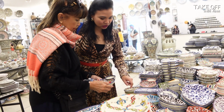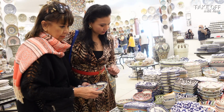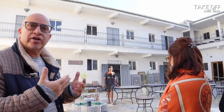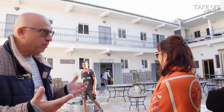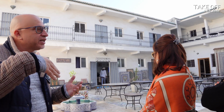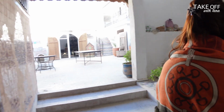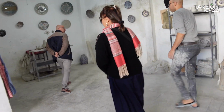This famous co-op is controlled by the government. Here they control the price, they control the artisans, they control everything. That's why we call it a co-op. That's why everybody, when they come to Fez, they come to this place. And everything is handmade. Let's go to see the co-op. Come close here.